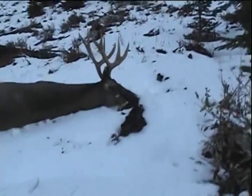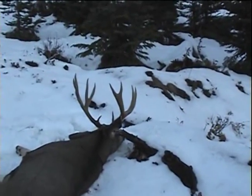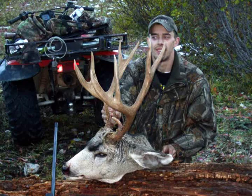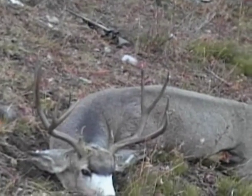There he is again. Beautiful deer. Very nice buck. High and very heavy. That's what I like. What a shot. 27-inch spread, probably a 165. Well, yeah, just a bit over 165 buck. Good buck.